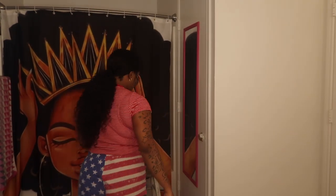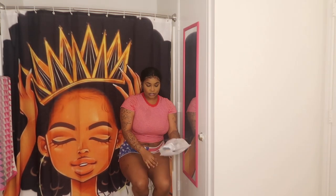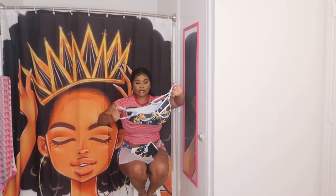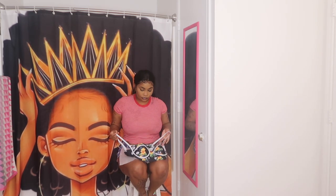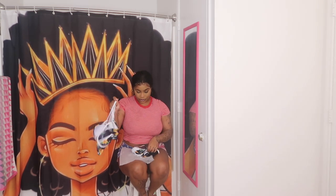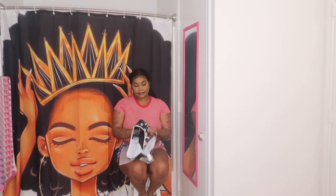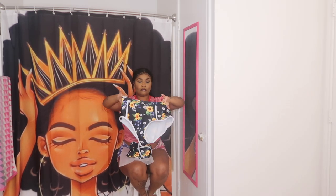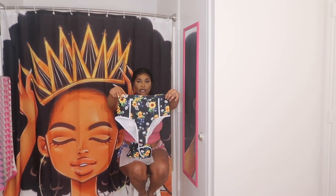Okay. The next bathing suit is going to be this flower two-piece bathing suit. I feel like this will look good in the summer because it has sunflowers on it. And these are the bottoms. High-waisted as well.